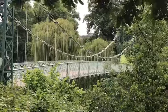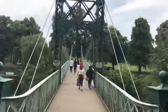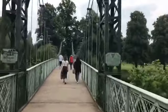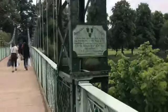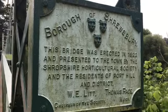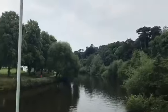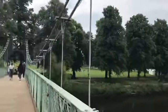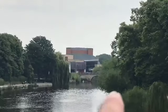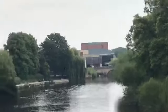We're going to do a little walk over for you now. Suspension bridge, so it's quite bouncy. You can definitely feel it when you get on it, as you can see. And there is the Welsh Bridge, our next bridge that we'll be covering.